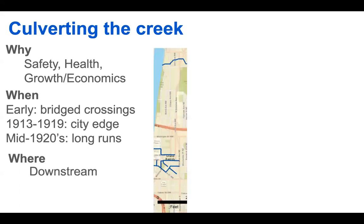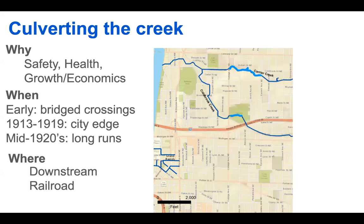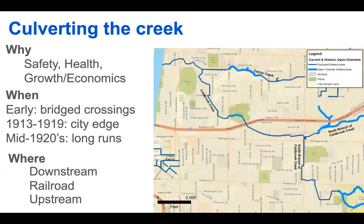Where did this occur? A lot of the longer runs were downstream, between the settling basin and the river. The next set of long runs is what I call the railroad corridor. From the settling basin near Belknap Park, the railroad still runs all the way to the crossing at Michigan and Fuller, and it basically follows the creek, and that was a problematic area. Lastly, you had what was the city edge at that time, the Easttown area, Fuller and Fulton area. There are lots of areas that we could talk about, but just to give an example of how the culverting worked, we're going to focus on one area, our neighborhood where Mary and I live.